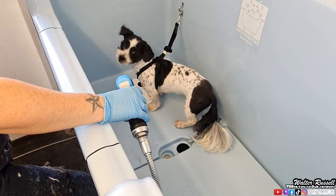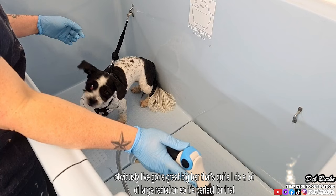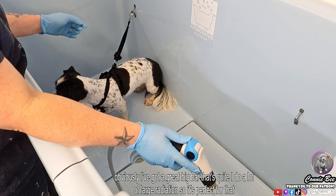Now, obviously I've got a great big bath. And it's quite loud. I do a lot of large breed de-shedding, so it's perfect for that. It's a little bit big for these small little doggies. I did just groom my golden retriever named Maisie.